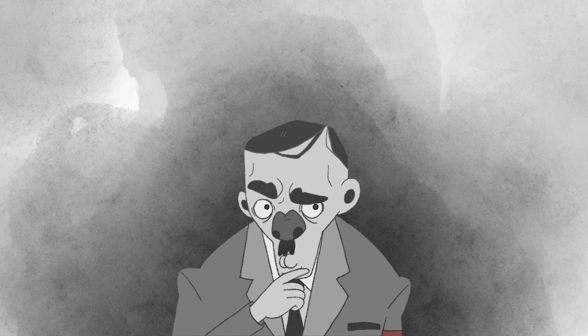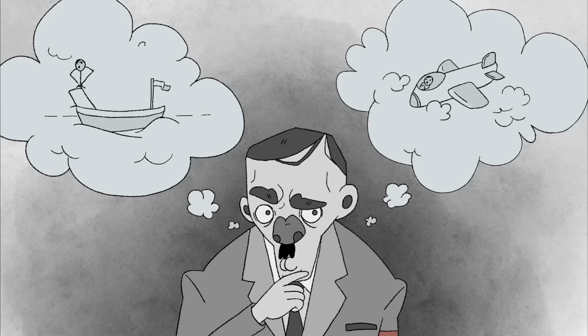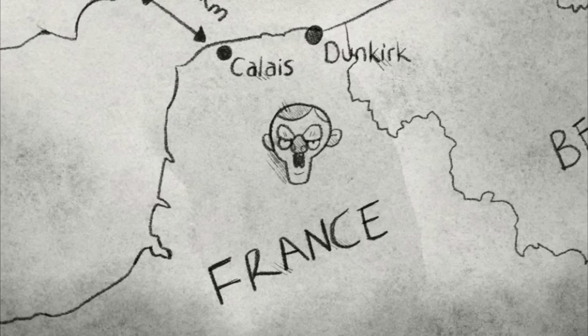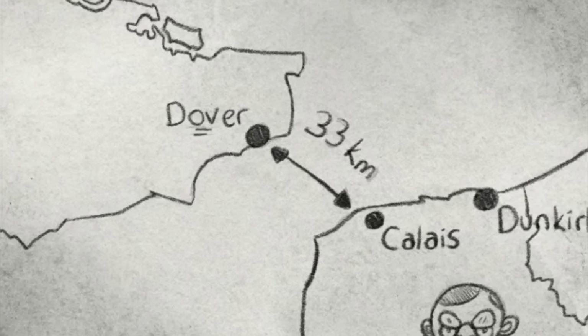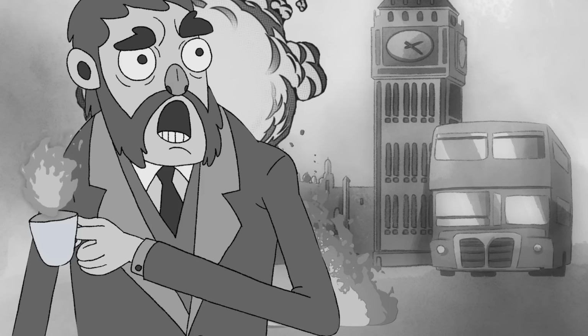Not being able to attack by land, Hitler tried his luck by water and air, but in both cases he was defeated, so he needed a different approach. One idea was to launch bombs into England from the safe comfort of recently conquered France. He could use the Strait of Dover, which is only 33 kilometers away from British land, to cause havoc without ever getting near to the tea-drinking nation.